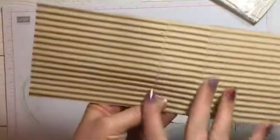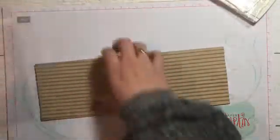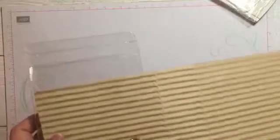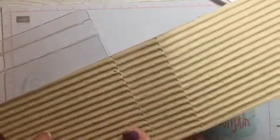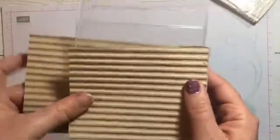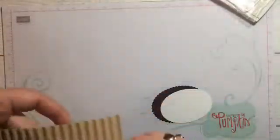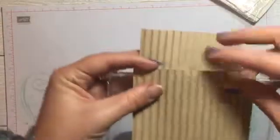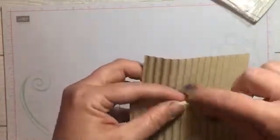Okay, so because I had that space, that line is going to be there, but I think it'll be okay. So what we're going to do is I actually do the sponging after I've measured our box. This one kind of gives me a place to use that first line. So I'm just going to do my fold right there. And then I'm going to also do a fold right here.